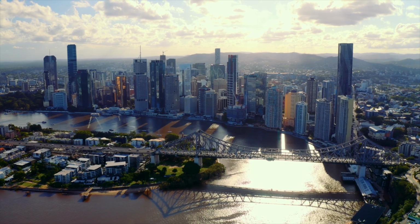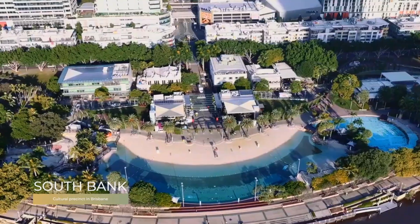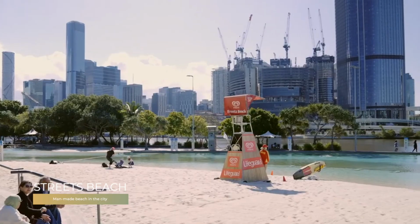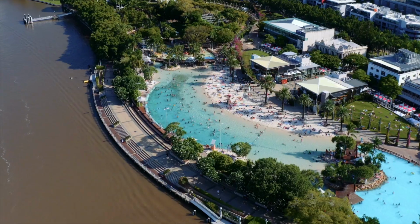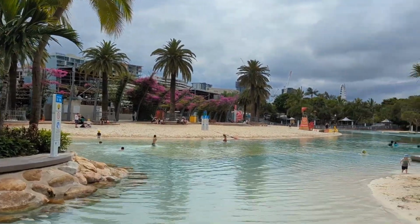Let's kick it off where Brisbane flexes hard. South Bank. You heard right. Brisbane has a literal man-made beach smack in the middle of downtown. It's called Streets Beach, and it's got white sand, palm trees, and a skyline view that screams, yes, this is real. You can go from a dip in the lagoon to grabbing gourmet dumplings, all within 100 meters.